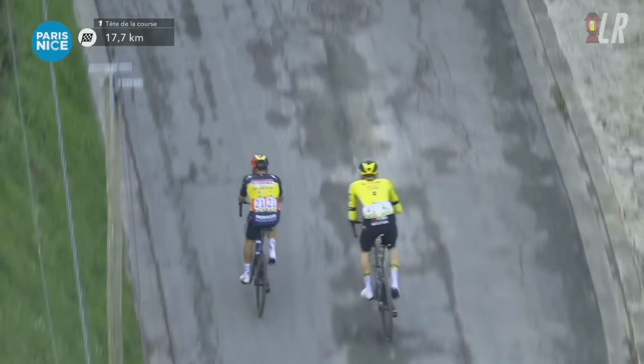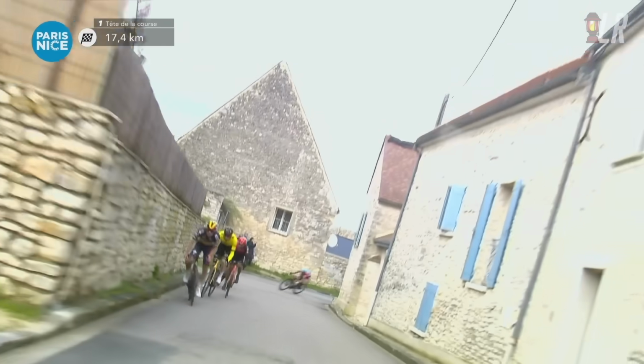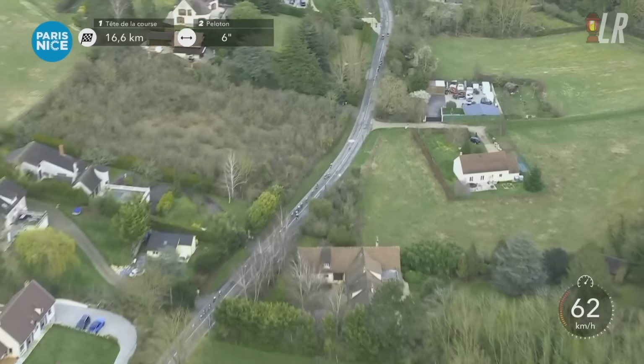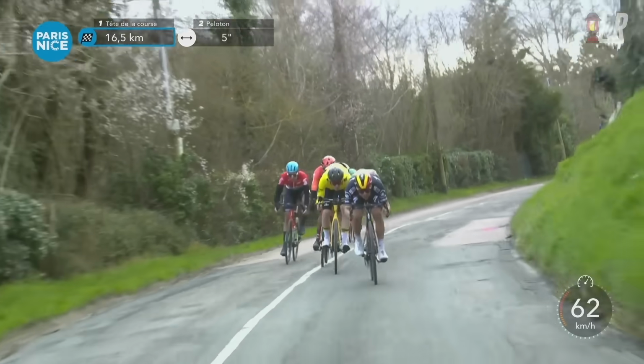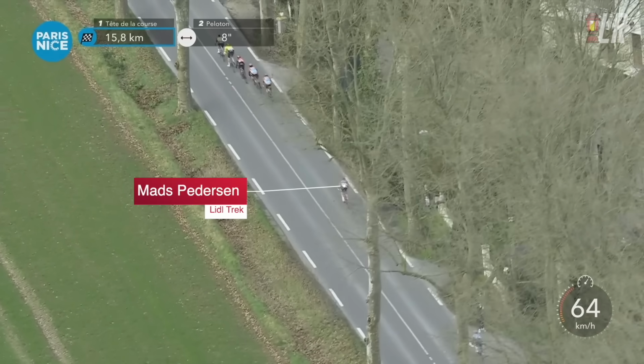Remco goes clear with Jorgensen and Eganito in third wheel. Two Lotto Destiny riders there, probably thinking they're defending at this point for Arnaud De Lie's sprint, but he gets dropped. No one pulls through with Remco. Jorgensen plays the Koy card behind. This is Mads Pedersen bridging over himself, closing this move down, and so once he gets there, certainly no one wants to drag him to the line.